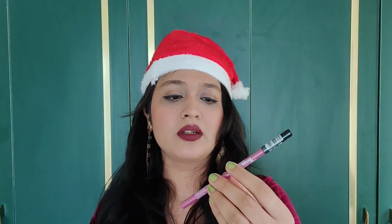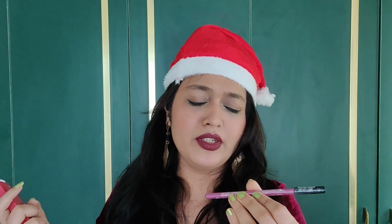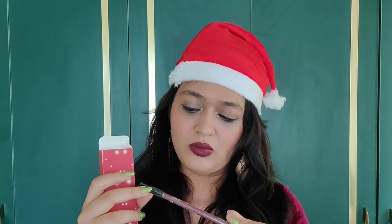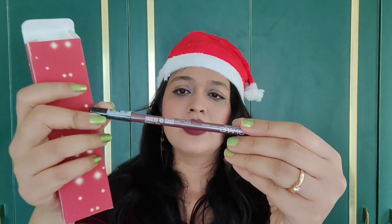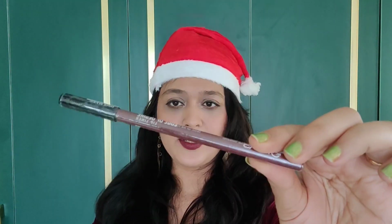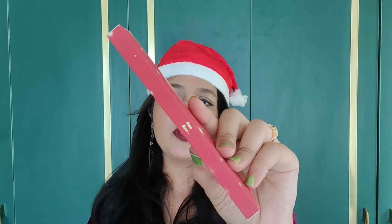In number 9, this is number 9, we have, what is this? Okay, this is their lip liners. I love their lip liners. I have one dark brown shade. This is a mauve color. I like it. In 10 we have, what is this? Okay, this is also a lip liner. This is a brown shade. Okay, nice.